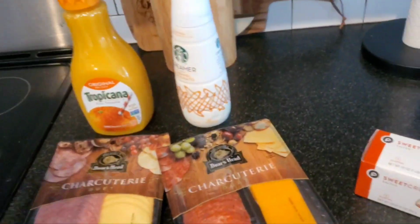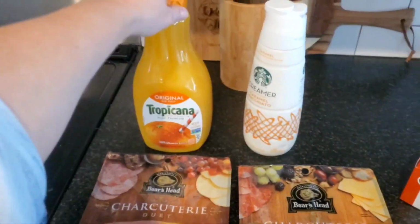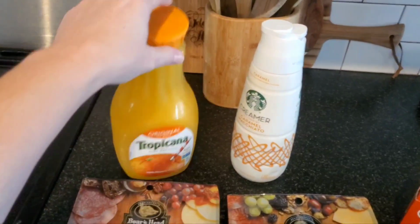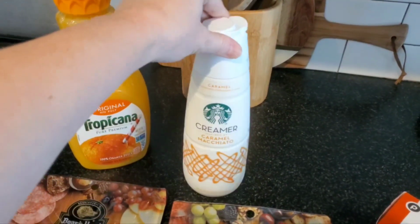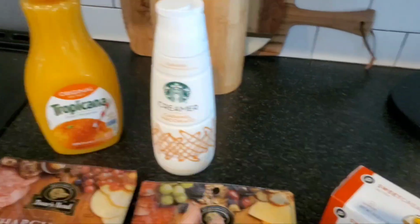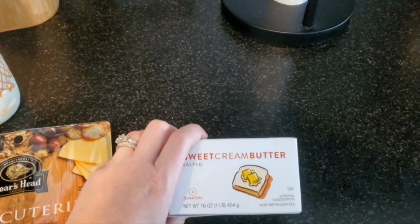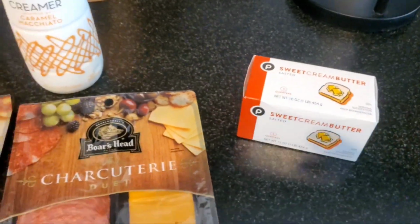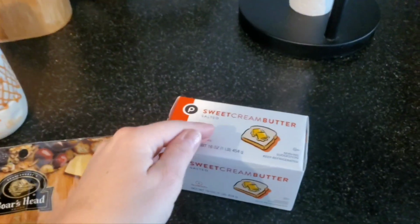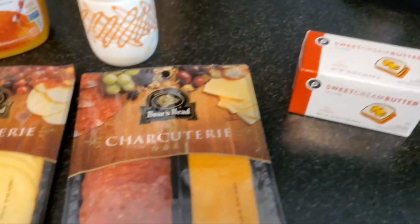So all of this right here costs a little over $30. Like I said, we needed orange juice for our Friday mimosas. Lillian is out of creamer, and so we grabbed one of those for her. And then for dinner tonight, we're having mac and cheese, and I was completely out of butter. I had no heavy whipping cream, and like I said, I was really trying to not have to go back, but I kind of had to.